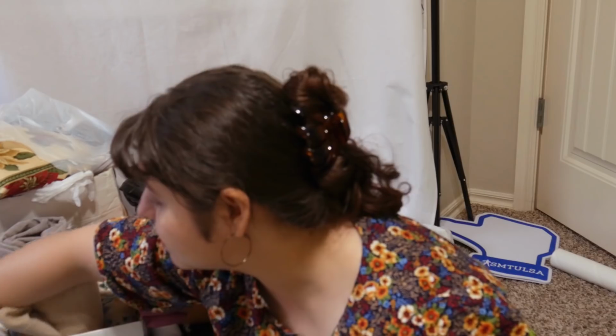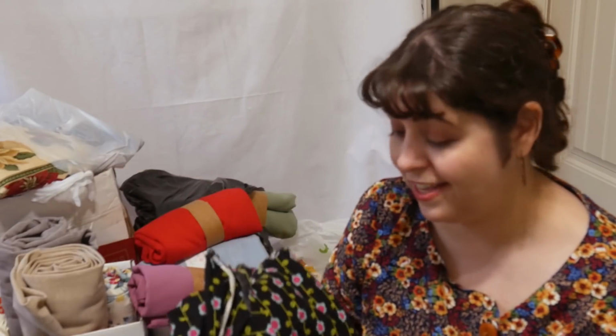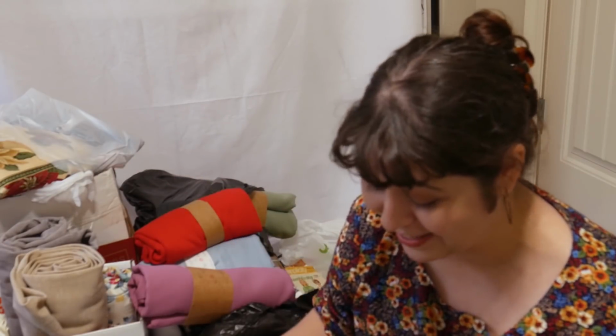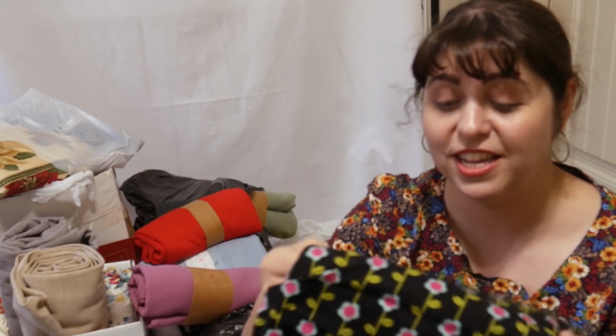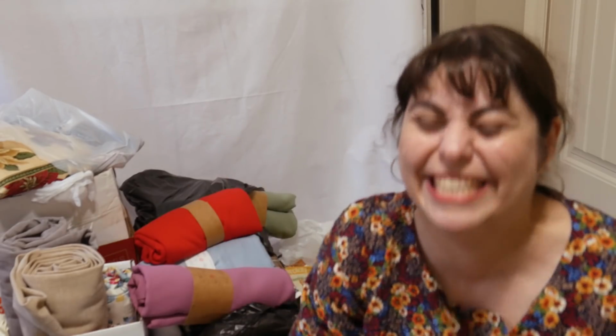Moving along the pile. We've gotten into the boxes now. I think there's still a few more bags. This is going to be a long video. So if you're watching and you're halfway now, I don't even know if we're halfway. We'll just keep going. And I need fabric like I need a hole in my head.